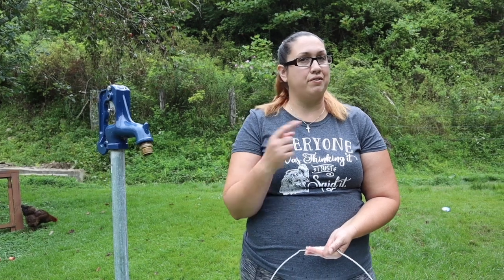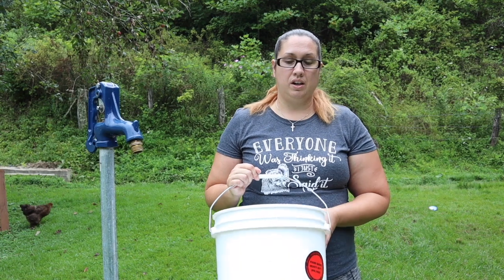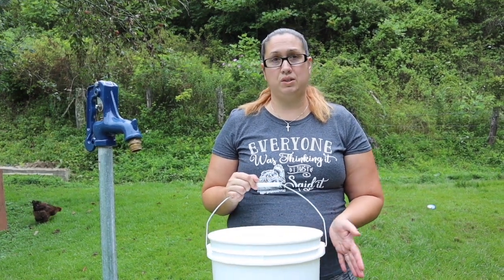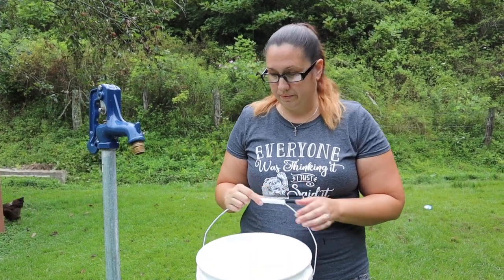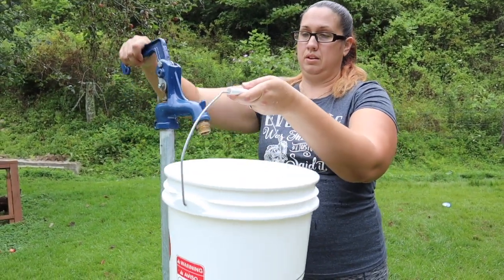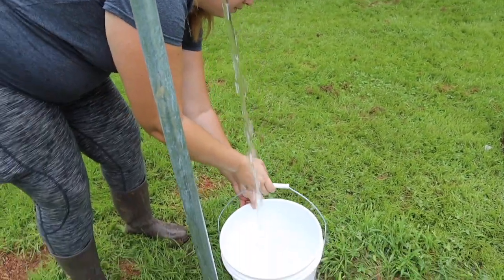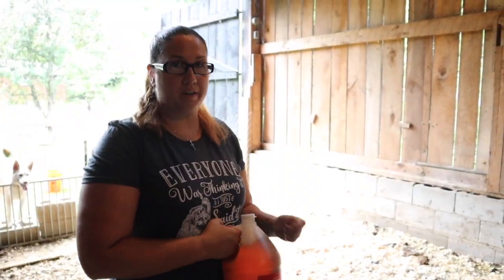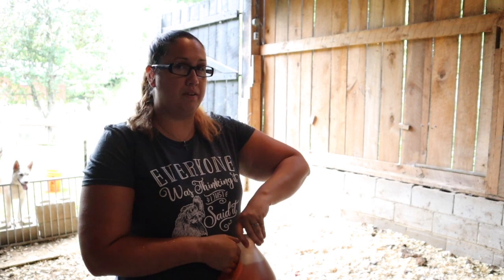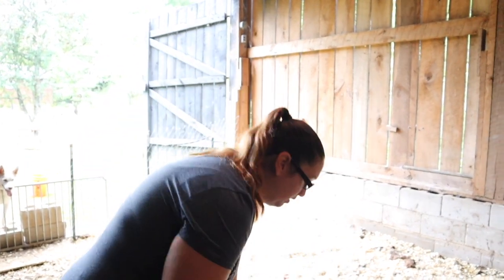Alright guys, so this is the first time I've gotten to use this, so I think after I wash that, I'm going to fill this bucket up with water and take it over there. This bucket we got from Tractor Supply. It is food grade, so it's safe for them to keep in there and to fill with their water. Alright, I do put the apple cider vinegar in their water here too, so that way they have the same benefits that the chickens do, and it helps with their immune system.